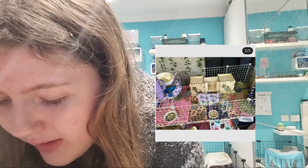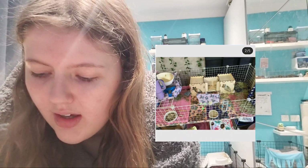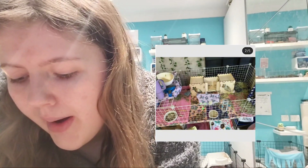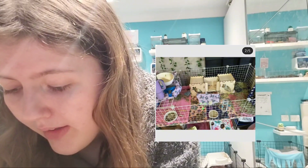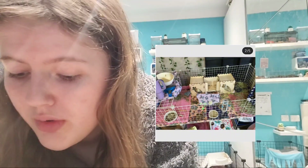So yeah, I really like this setup, and I really don't have anything to critique on this. It's definitely an adequate size for 2 females. Same with your single, 2x3, definitely more than minimum for 1. But yeah, there's literally nothing that I suggest. Maybe just adding a few more chew toys.